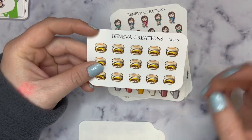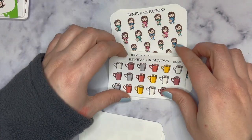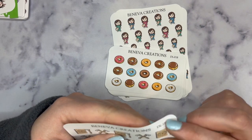Ramen. The ramen looks so good. And then breakfast sandwiches, which obviously I would just veganize, but still, I can mark it. The hot cocoa. I love the fall colors in it. Oh, I did get these.